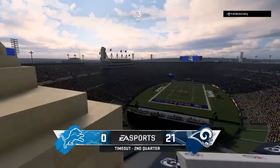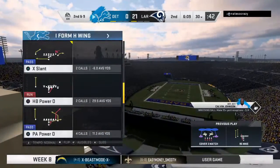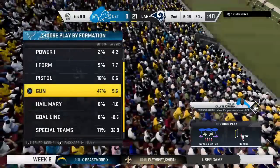The Lions now going to use the second of their timeouts. So as they take it over, we step aside.